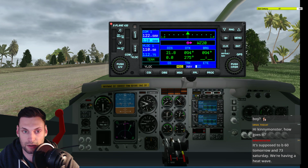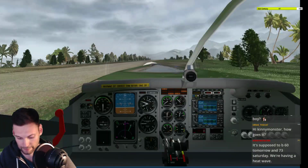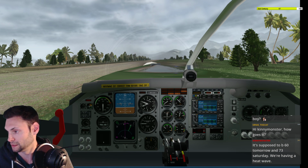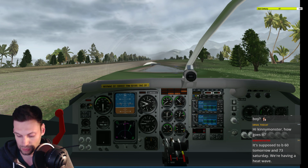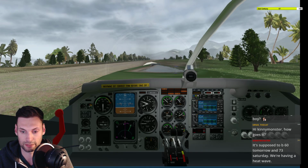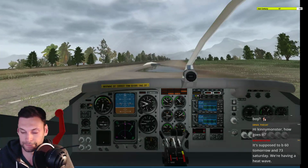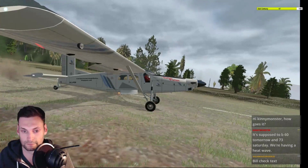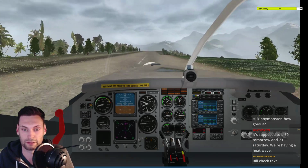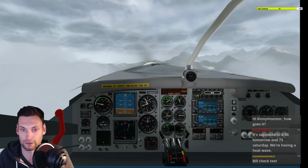And let's get our luggage out, or not luggage, our cargo out of here. Keep the engine running for the Aboriginals. It's supposed to be 60 tomorrow and 73 on Saturday. Nice, dude. Okay, let's go one notch of flaps. My brakes on? No, we're just in the dirt. All right, here we go. Tail is up. Bouncing all over the place. That looks good. And gear's up. Flaps are coming up.